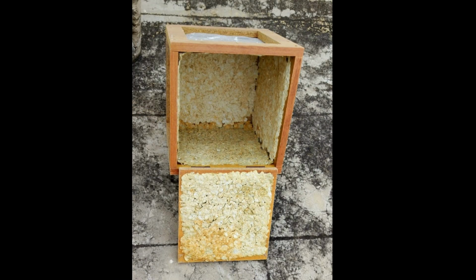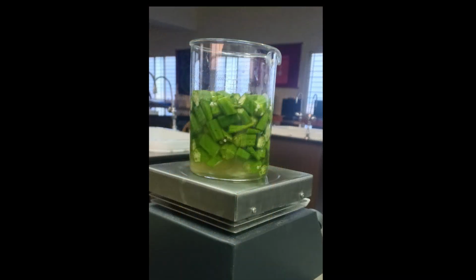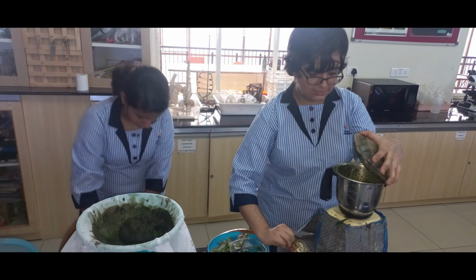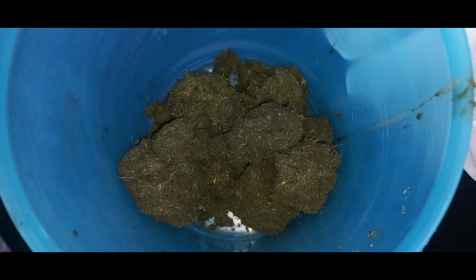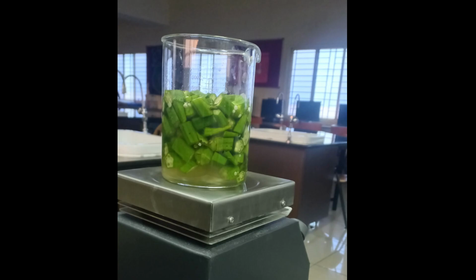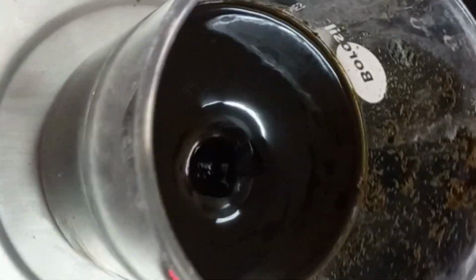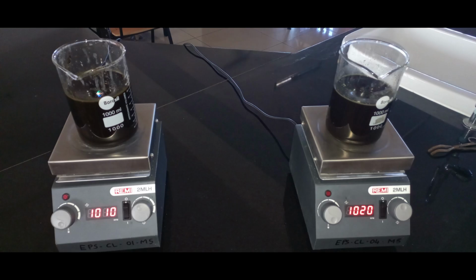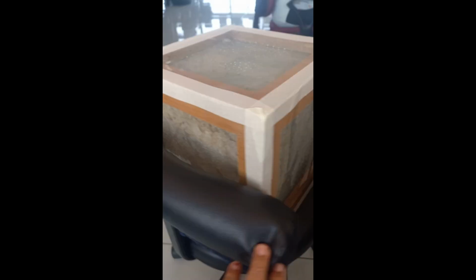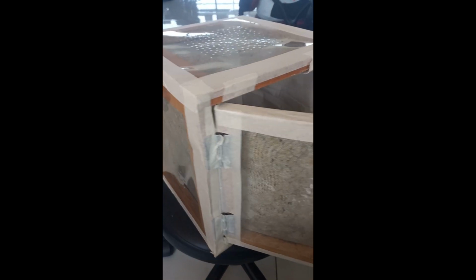CelluGuard is a storage box made from biodegradable cellulose and okra mucilage, designed specifically to keep fruits and vegetables fresh for longer. We use plant based cellulose extracted from leaves and okra mucilage to create a natural antimicrobial container. The cellulose acts as an insulator, while okra's natural properties help reduce microbial contamination, extending the shelf life of produce.